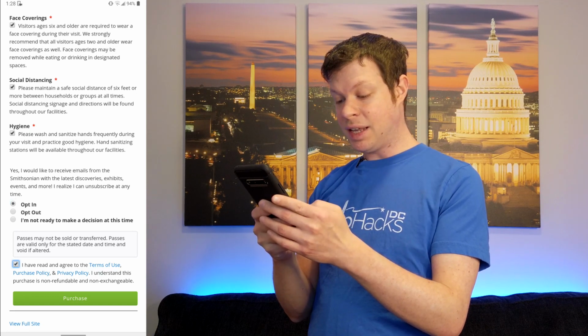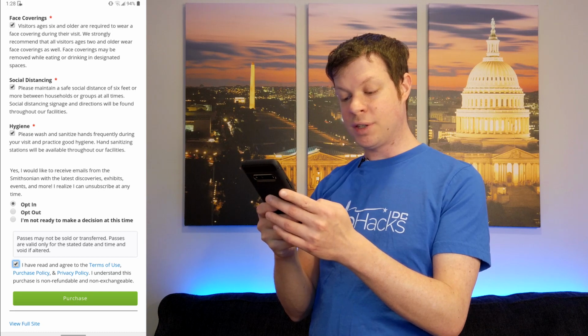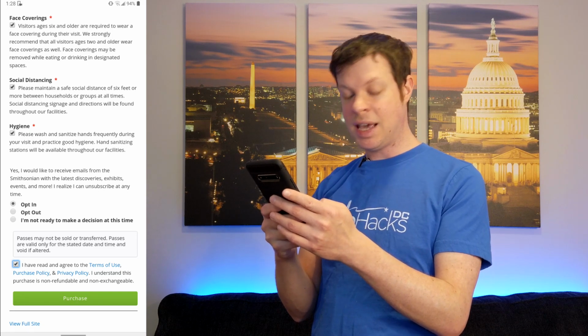And finally, click the I have read and agree to the terms of service, purchase policy, and privacy policy, and click Purchase. Now, of course, you're not actually purchasing anything because Smithsonian museums are already free to visit. So once you're done, make sure to check your email and find your timed passes there.